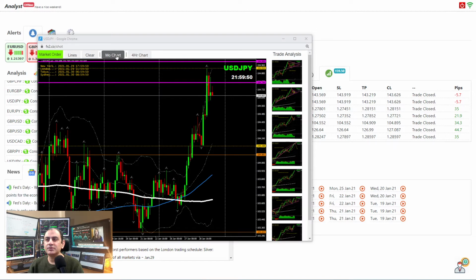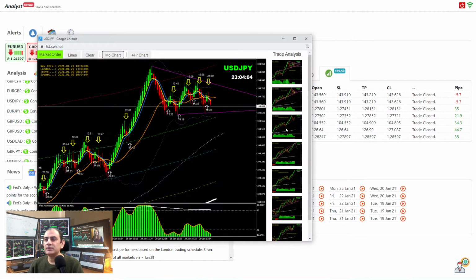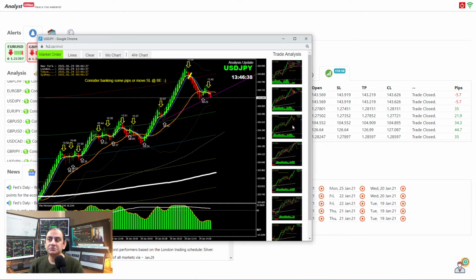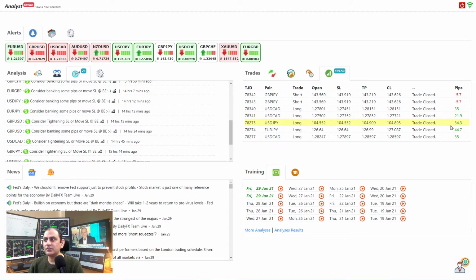And let me share with you, because we mentioned a counter short trade at this level, let me explain which one that was. Yeah, that's the one. You can see here in the momentum chart, this was the counter short trade, because the price developed another pattern. As soon as the price hit the major resistance level, we broadcast that analysis instantly. As you can see, later on we banked beautiful pips on dollar yen. So that's 34 pips.